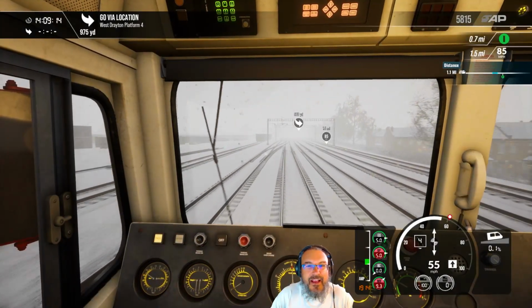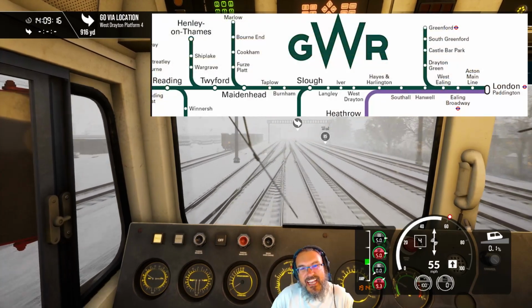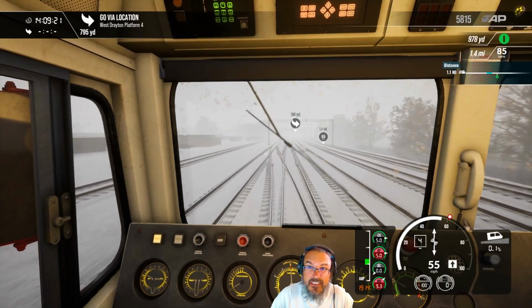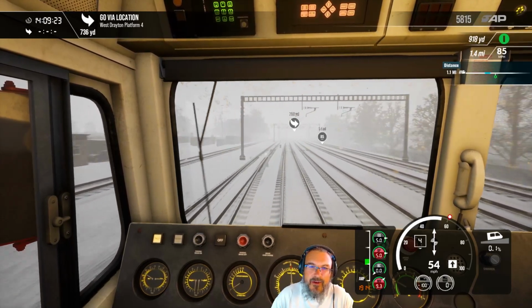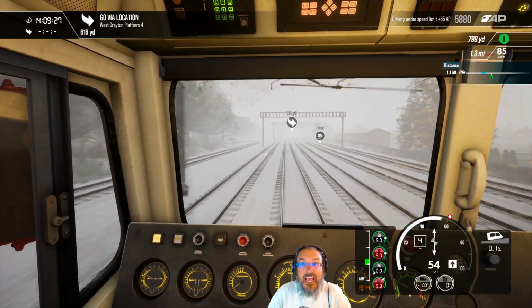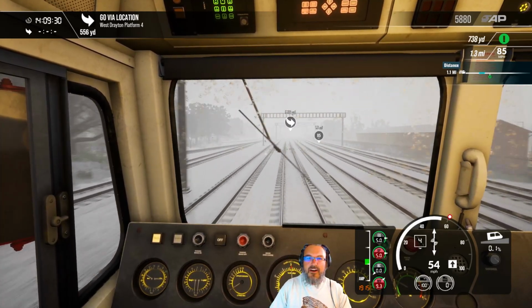So hopping back into the cab, folks. We are coming up on West Drayton. We're about 800 yards out. All we have to do here is just go via location right on through West Drayton, and we're going to pop out from there. And then our final stop is Acton Yard. Acton Yard should be not too far away from West Drayton.